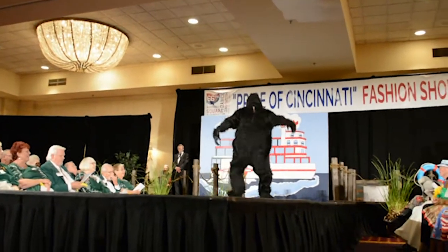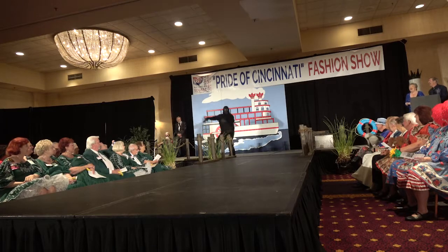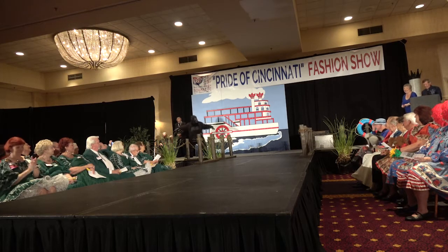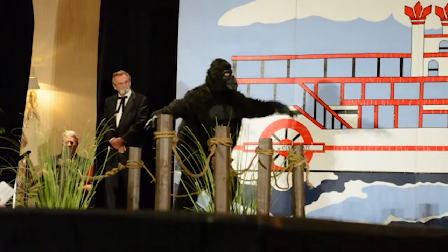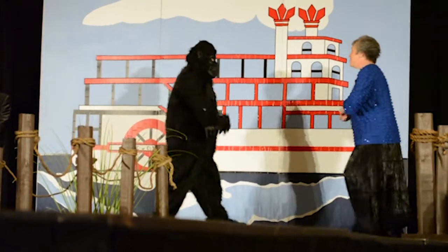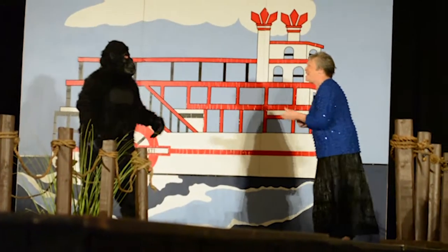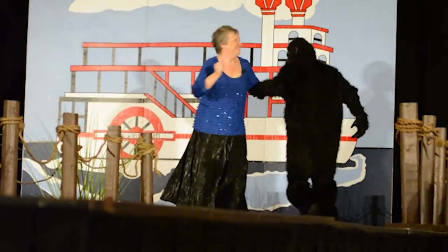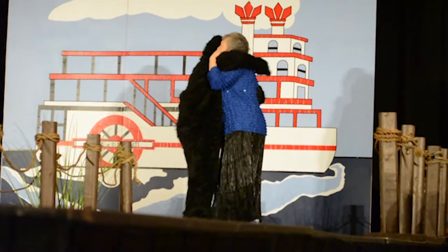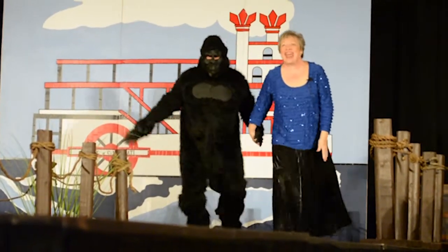We know that the gorilla costume would be more suitable for Halloween, but I'll bet we can teach you to square dance. What do you think? Do-si-do. And left allemande. And yellow rock. I told you we could teach a gorilla to square dance.